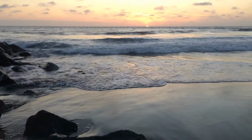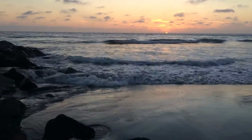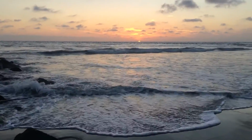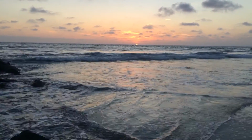I'll probably hang around here another 15-20 minutes after the sun goes down. Get some longer exposures, just nice smooth ocean water. Hopefully a little more oranges in the sky to make some nice color and reflections in the ocean itself.